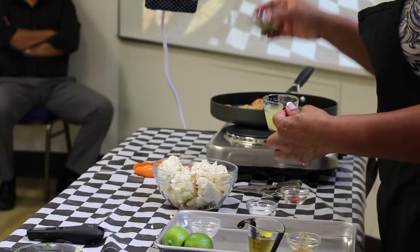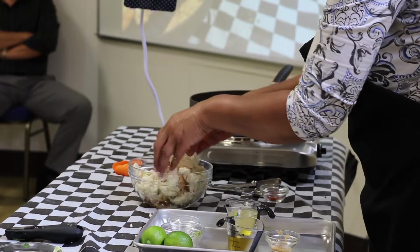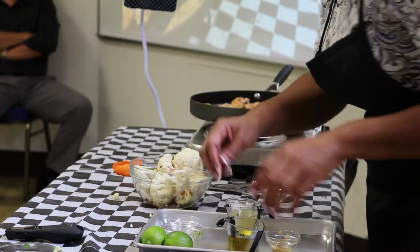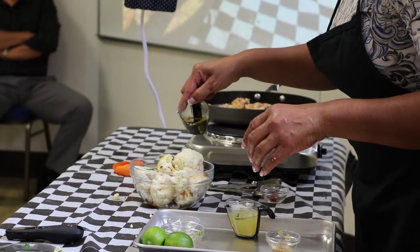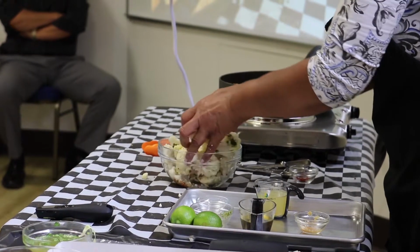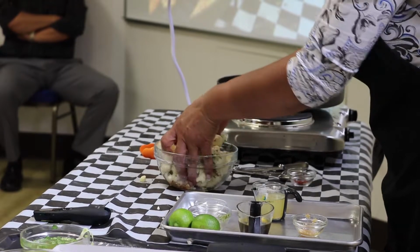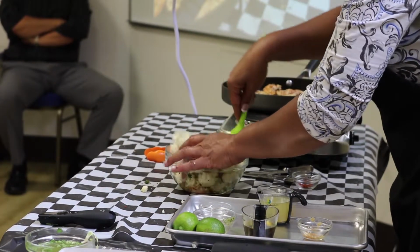This is basil. I'm going to use it because it's frozen and already mashed, or like we would say grated. And I'm going to put a tad bit of oil because the oil will help the cauliflower caramelize. The heat is going to make it caramelize. And you just mix that in nicely, season it, coat it well.